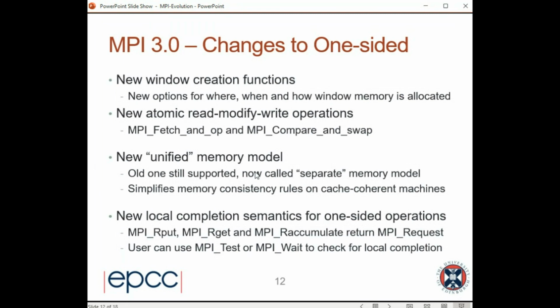MPI-3 introduced a new unified memory model which allowed you to basically create shared arrays like you would in OpenMP, and just to read and write directly to them. So all the processes on a node can actually share data with shared arrays in the new MPI model. And that's the model I'm going to cover tomorrow, because I think it's the most useful one and the one which gives you most benefit. This is called the unified memory model, so I'll talk about that tomorrow.